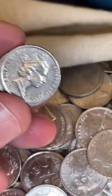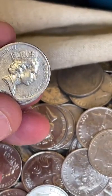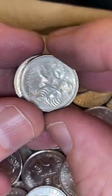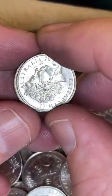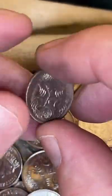I wanted to collect all coins from my birth year, but turns out some weren't minted. Yeah, but they still made mint sets on the years that they didn't mint coins for, so you should still be able to come across a mint set.